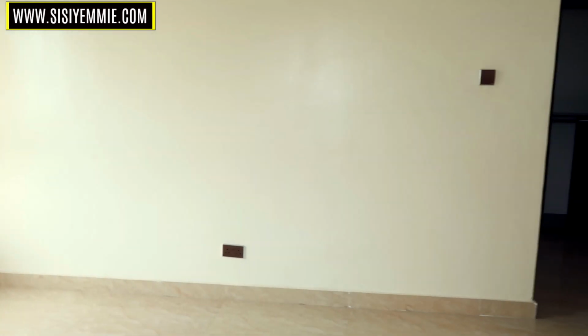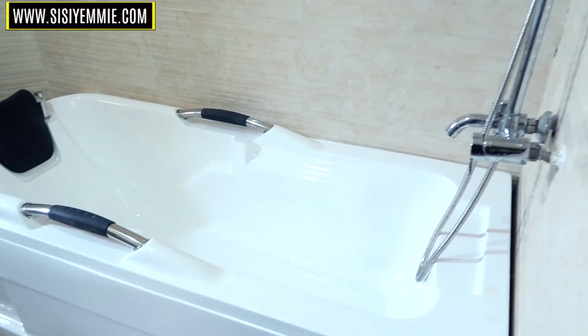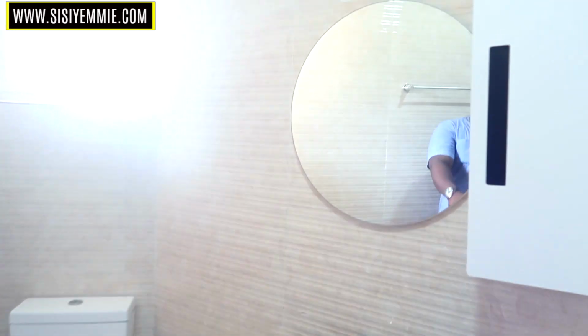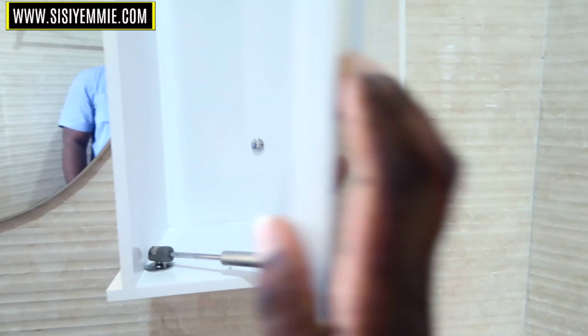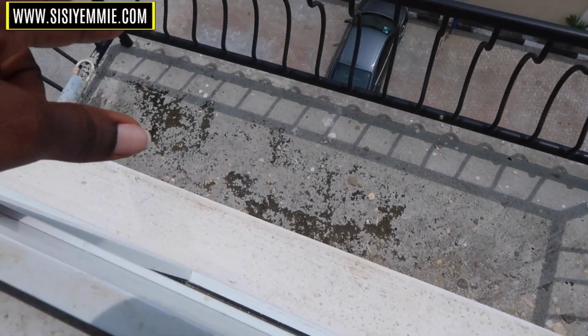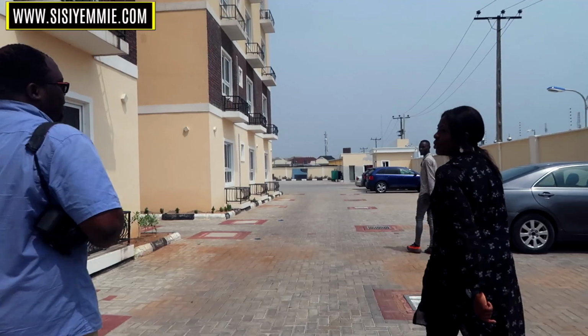I keep saying if I have surround sound, I'll just be waking up to music every morning. Oh, I like the mirror, very cute. I think circular mirrors or round mirrors are very nice. What's that, the AC? Yeah. Okay, so this is for the AC. Oh, okay. Because I was wondering, what's this balcony here? So the inside is beautiful.